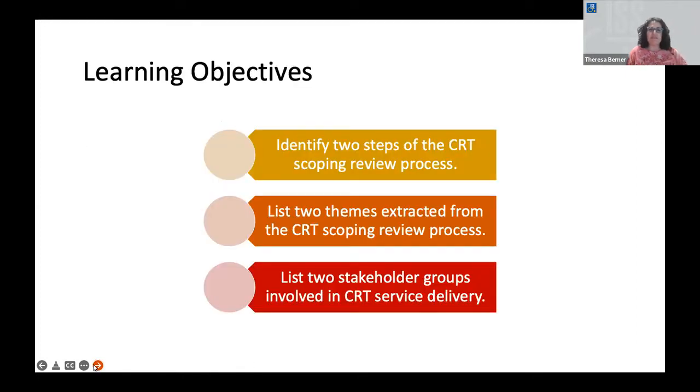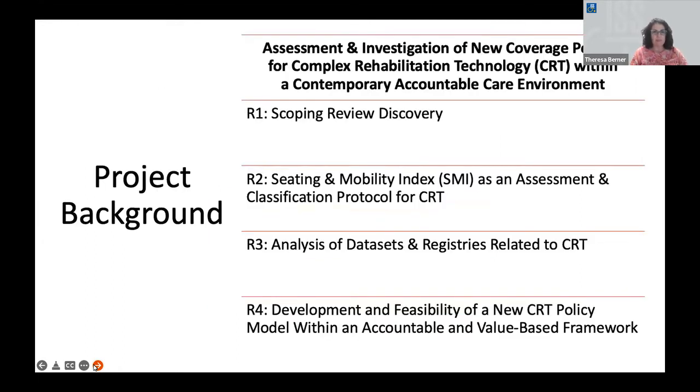So objectives for this session are to identify 2 steps of the CRT scoping review process, list 2 themes that are extracted from the scoping review process, and then list 2 stakeholder groups that were involved in the CRT service delivery. Next slide. The project background, there's 4 sections to the project, and R1 is a scoping review discovery that we're going to talk about.